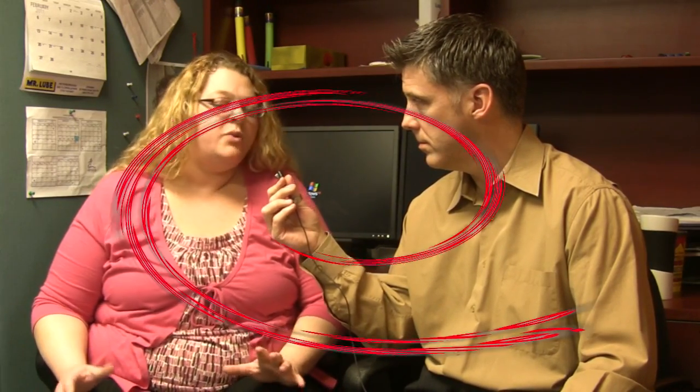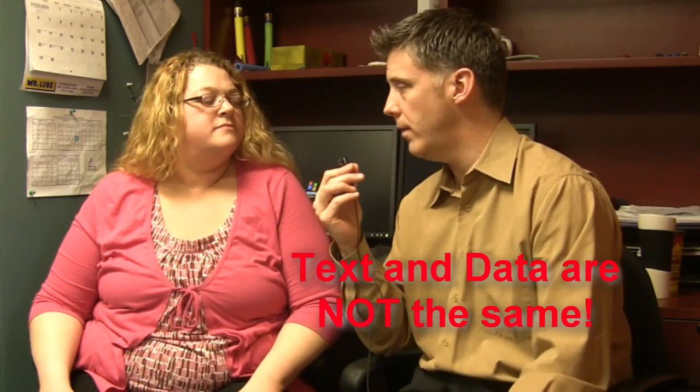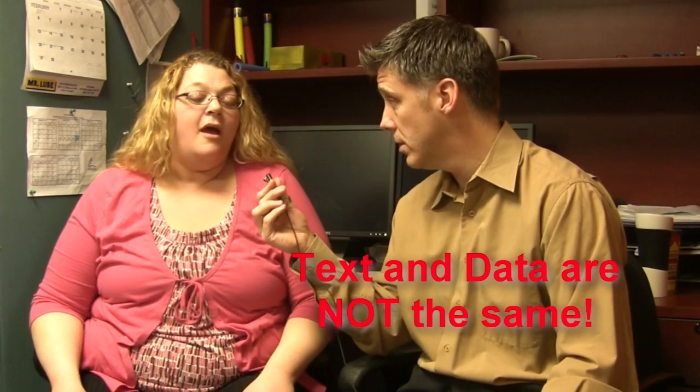A lot of times these apps will send you messages letting you know things. Those messages come at a cost, and it's not like a regular text message. It's not a 15-cent charge. It's not covered by your plan necessarily, and charges can range anywhere from 25 cents to $5 to $10. What would be an example of a text that I'd be getting that would cost in the dollars?